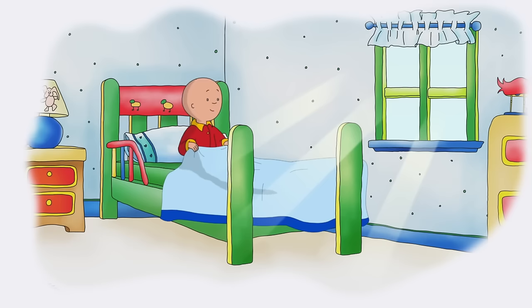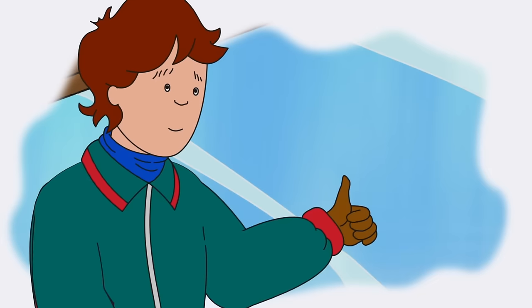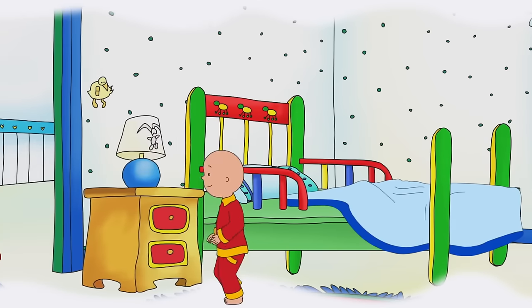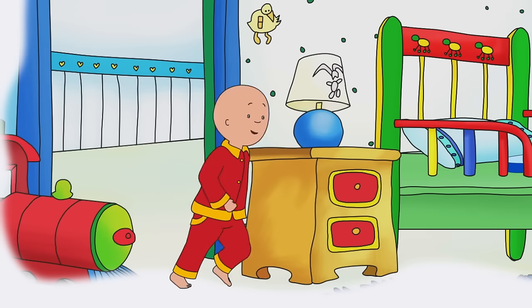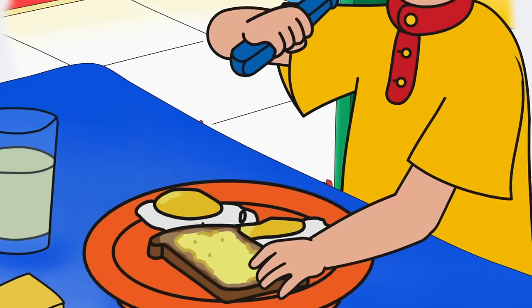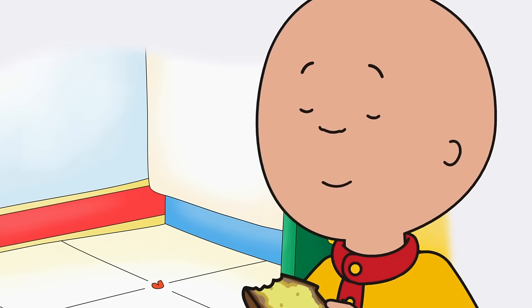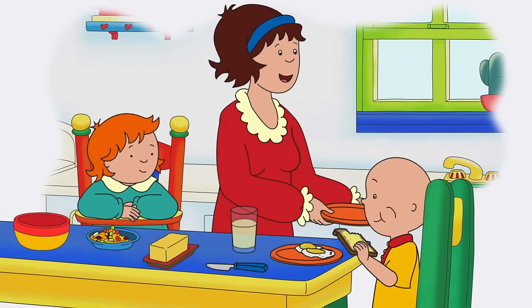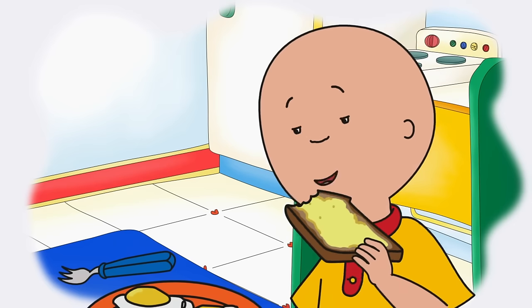It's morning! Yay! Caillou was excited. The rink was finally ready. Oops, I almost forgot. I can't skate with my pajamas on. Caillou, slow down. The ice will still be there when you get outside, I promise. Sorry, Mommy. I'm just excited.